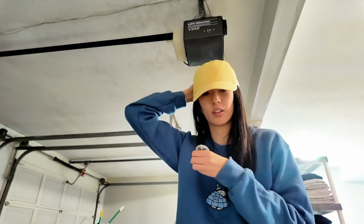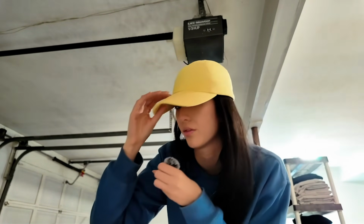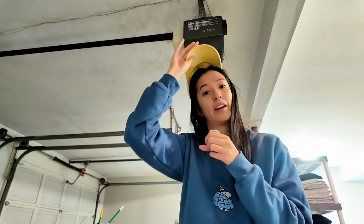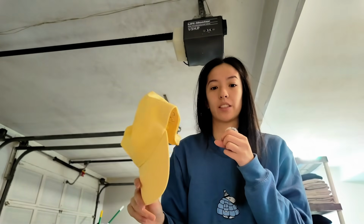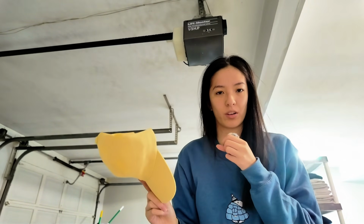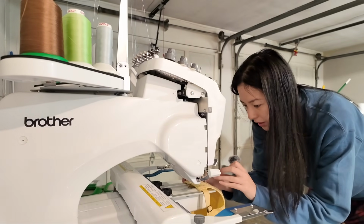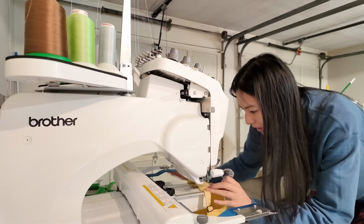This is another hat we tried to make in advance for our event next week. Just wanted to test it again. We always ask to test it beforehand because I am never doing that again where I just show up and embroider stuff that I have never embroidered on before. Made that mistake once and I'm never doing it again. But let me show you guys how I do this with the frame.